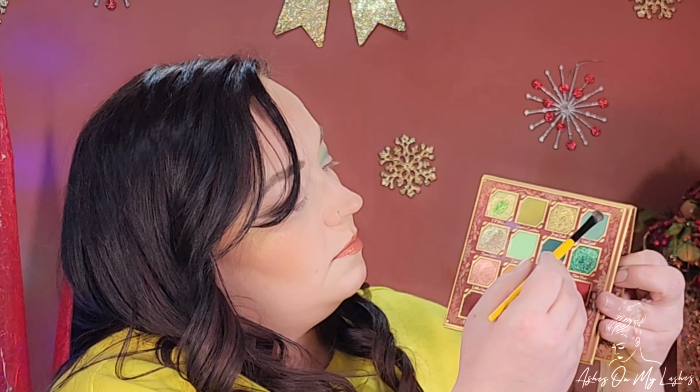I like that I'm able to deepen it up by pressing it on, and these matte shades in this palette pack really well on top of each other. Some formulas you can't do that with, and in that case it's best to start with the dark, but this formula is great. I really love it personally.